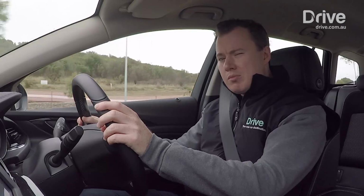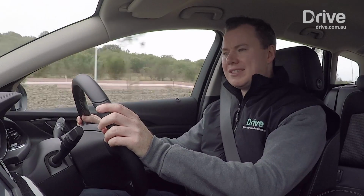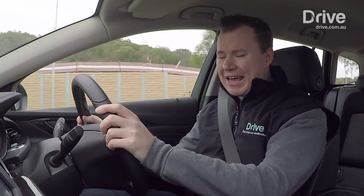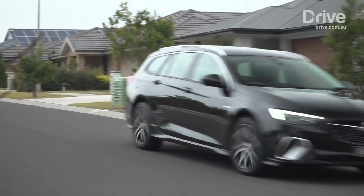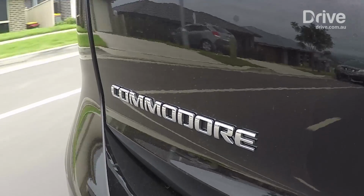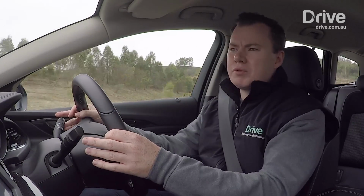But the problem with this new Commodore is not that it does anything particularly badly, it's that it doesn't do anything particularly well. It doesn't stand out from the pack, so to speak. It just feels a little bit, dare I say, middle of the road.